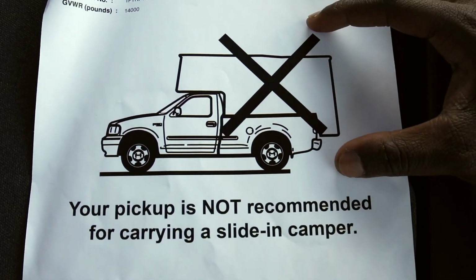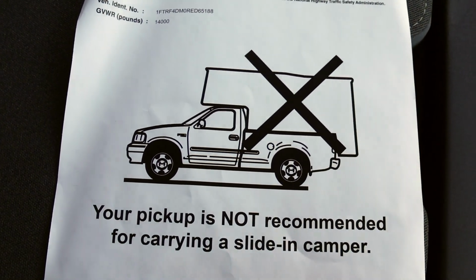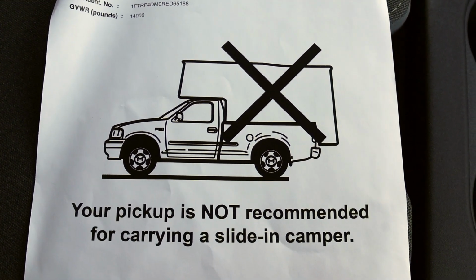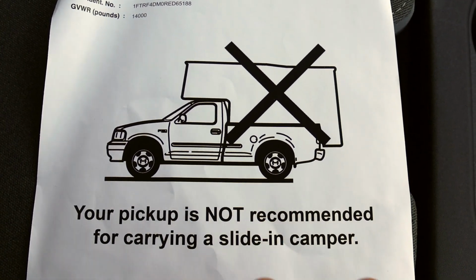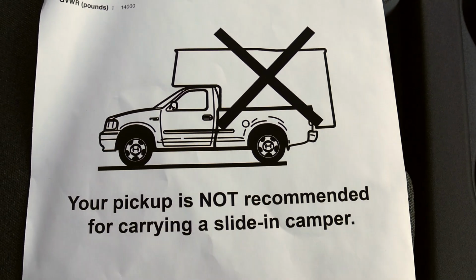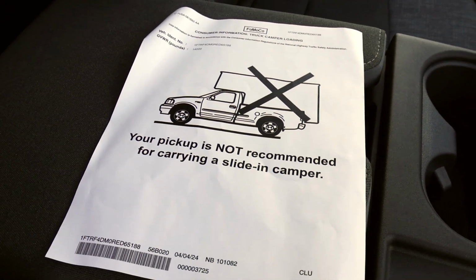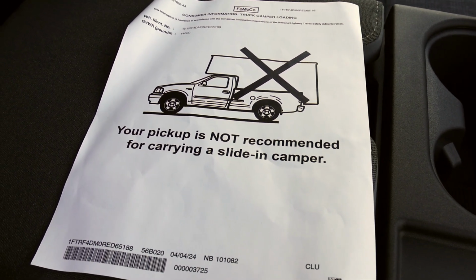Now, obviously a slide-in camper is one that goes in the bed, and there's a lot of parameters that you have to follow. So, in other words, when you get the camper package, it gives you that certification. So let's go online really quickly. I want to show you guys just some things that come on that package, okay? And then we'll jump back in the video.